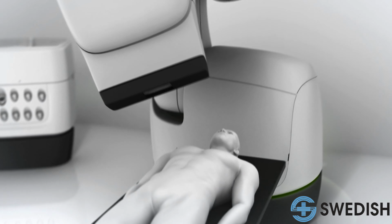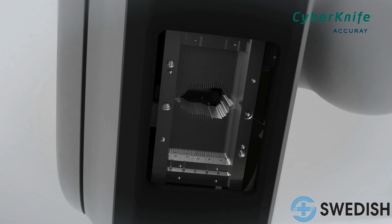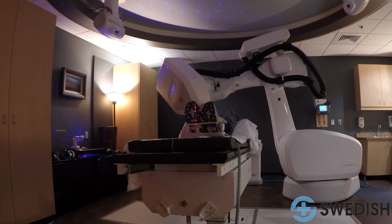One of the first steps we do is we place gold markers in the prostate itself through a needle, similar to a biopsy needle. That's really the only invasive part of the procedure. And the Cyberknife is able to track those gold markers. As the prostate moves, the Cyberknife sees it and corrects on the fly for any change in motion, and then treats after correcting for the change in position. So it delivers radiation with under 1 millimeter of accuracy.